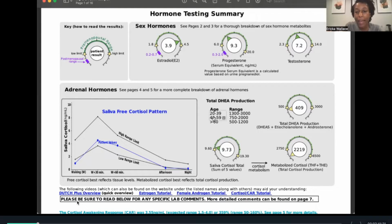Okay, so I'm 38 currently. So my range should be at the minimum 1,300 to 3,000. Your girl is 409, okay? So for 1,300 to 3,000, I'm way out of range. I should be over here somewhere. I don't know where this would be, but not here, okay?